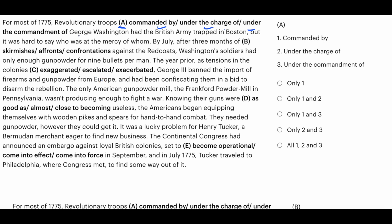So this means revolutionary troops dash George Washington. So the revolutionary troops were under the rule of George Washington. So George Washington was heading the revolutionary troops. So George Washington was in charge of the revolutionary troops, right? Now this person was in charge. So this person is the subject, George Washington. George Washington is the subject and it is present. It is not present in the starting of the sentence. So this sentence is in passive voice, right?